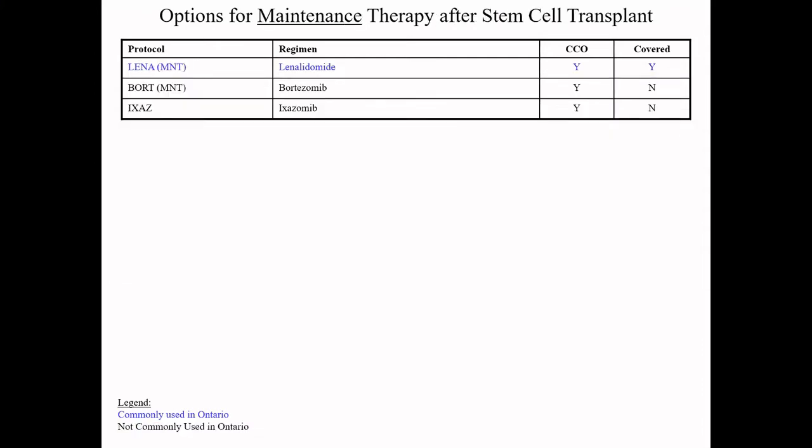When it comes to maintenance after a stem cell transplant, these are the most common options here. So it's either going to be Revlimid, which is lenalidomide, or Velcade, which is bortezomib, or Ninlaro, which is ixazomib. But the most common option is just lenalidomide or Revlimid on its own, since that's what has the best evidence for efficacy, and it's also covered by the Ontario Drug Benefit Plan.